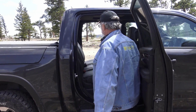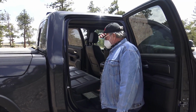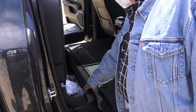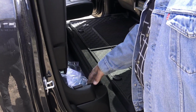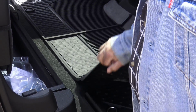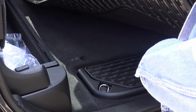Now this is cool. It's got these folding seats. Back seats, of course, they fold up. You got little pockets in here where you can stash stuff, which is cool. Look how big that floor is, and this has got that giant rubber mat. I love rubber mats.